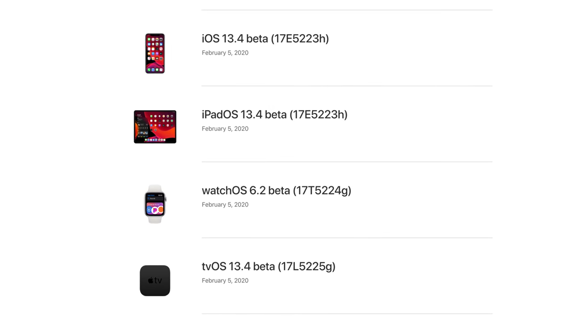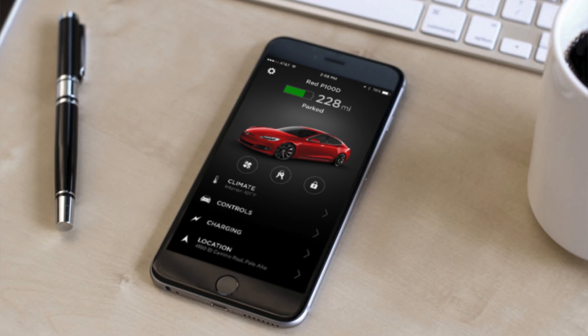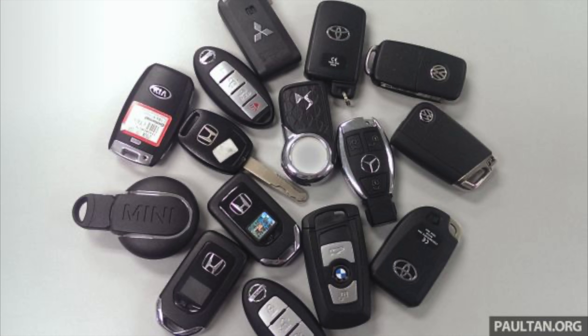Now this next bit is my personal favorite story, and I'm sure you're gonna like this too. In case you're unaware, Apple very recently released their new beta of iOS 13, iOS 13.4. And inside those beta files was some very interesting information that will give us Tesla-like features on your current car. If your vehicle uses a key fob to get in and out of your car as well as start it, you may have the required hardware to actually take advantage of this future update.